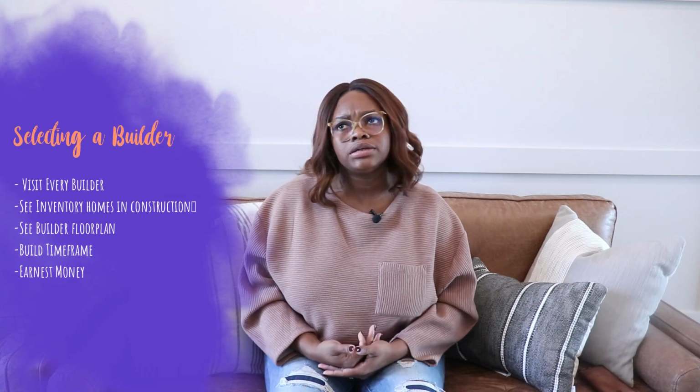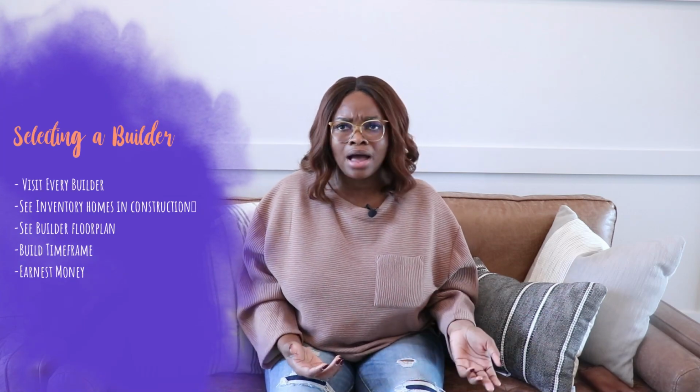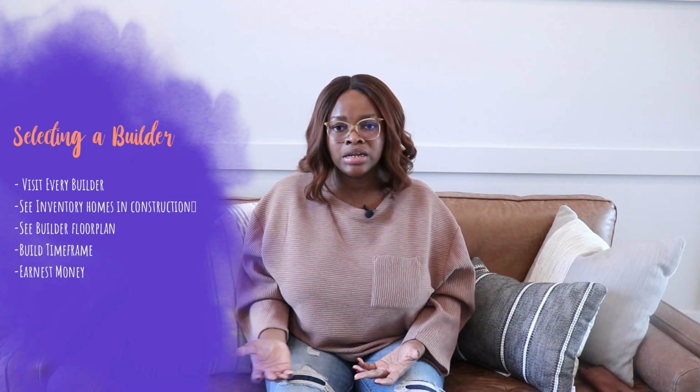Some other things you would want to consider is what the earnest money is with each builder, right? Earnest money tends to range anywhere from, what I've seen, $3,000 to $10,000. So you want to know that, right?